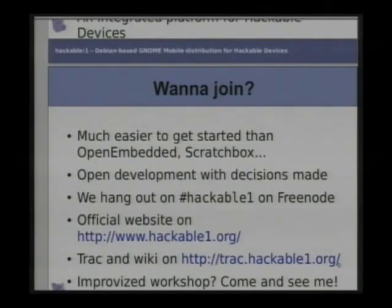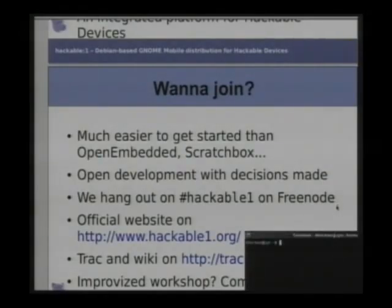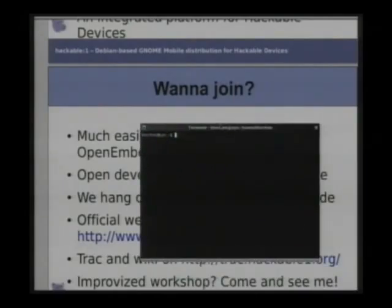The official website is www.hackableone.org, and I will try to improvise a workshop either tomorrow or in 2 days. So feel free to contact me, send me an email on Hackable One, corben@hackableone.org, K-H-O-R-B-E-N. I can write this down here. And I hope you will join, like it, order OpenMokos, and share the fun. Thanks.